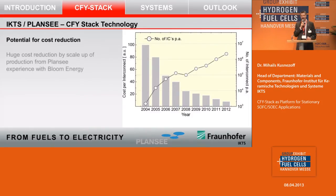One of the main parts of our investigation is a reduction of the cost of the stack. And the component which defines the cost is the interconnect, because it is a repetitive unit in the stack and is produced of alloy which has a very high chromium content. And this issue is addressed by our partner company Plansee, and they have experience how to produce such interconnects in millions of parts, because they are a supplier of Bloom Energy currently, and now they are working on the reduction of the costs, not only on the material side but also on the side of manufacturing of the interconnect.